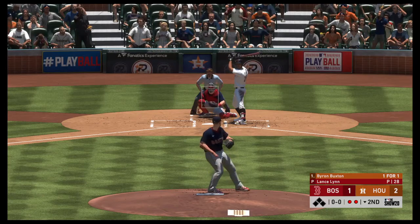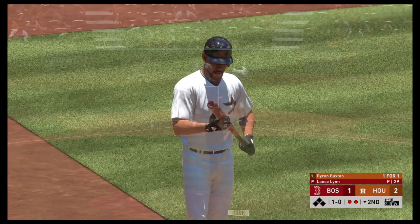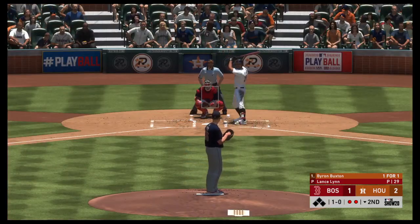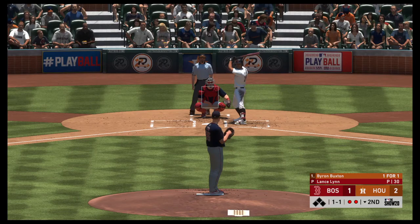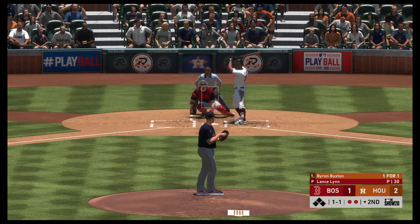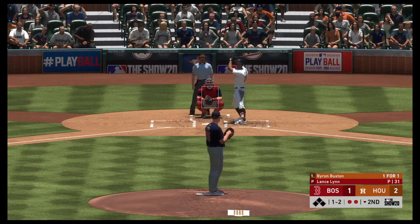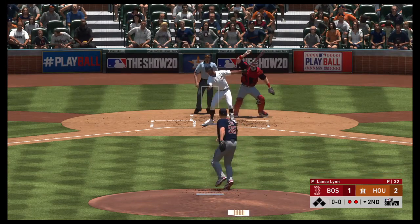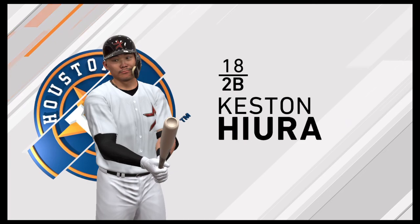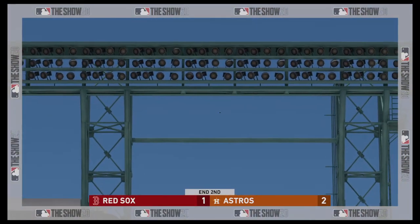Here's Byron Buxton now, as he will look at a first-pitch fastball for ball one. A ball and a strike to Houston's leadoff batter. One and two. Count is 1-2. Lynn gets the sign. Here's the pitch. And a fastball swung on and missed, and the side is retired. Astros plate two on the two-run home run. We've played two. 2-1 Houston.